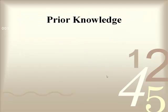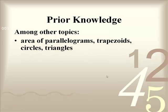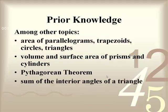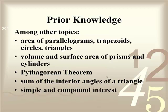Some of the topics which students must apply during the end-of-course Algebra 1 assessment and are considered prior knowledge are finding the area of parallelograms, trapezoids, circles, and triangles, finding the volume and surface area of prisms and cylinders, knowing and applying the Pythagorean theorem, knowing the sum of the interior angles of a triangle, and finding simple and compound interest. Students are also required to know standard and metric conversions as well as time conversions.